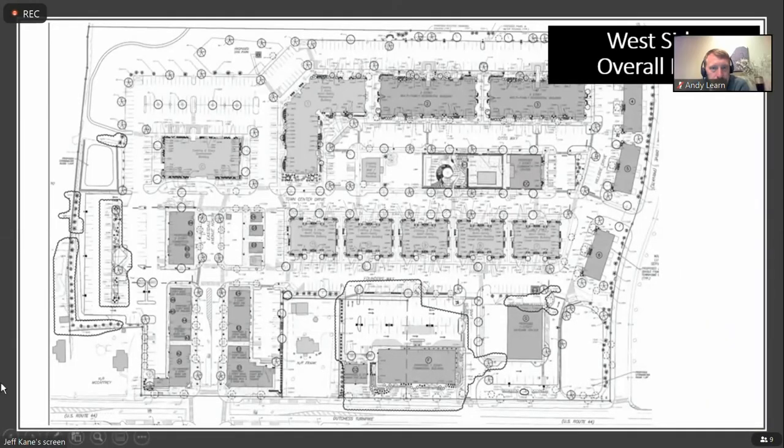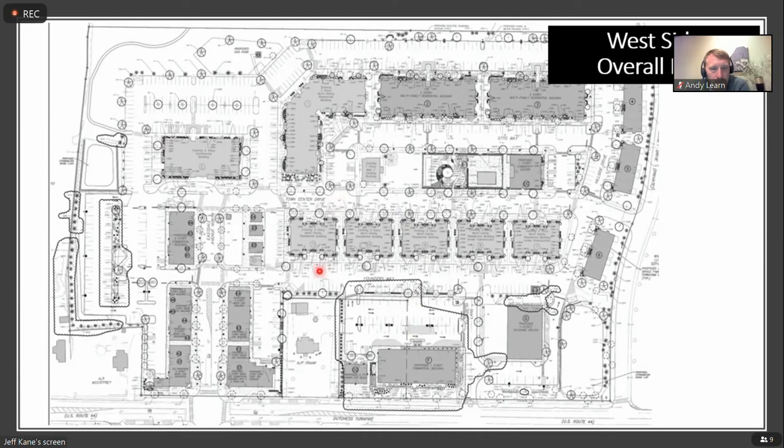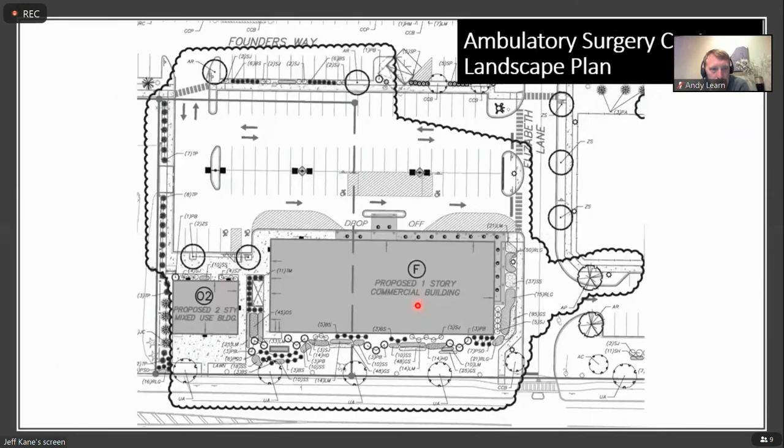Just to orient the board here, although most of you have seen this before, this is the west side. Route 44 here runs across the bottom of the screen, and the ambulatory surgery center is here. Again, access is located off of the internal road network of Founders Way and Elizabeth Lane, which connects into Route 44. Here's a blow up of that section. You can see it's also called Building F, as we've labeled these buildings. So really Building F is the building that we're talking about here.